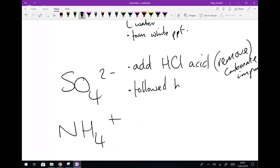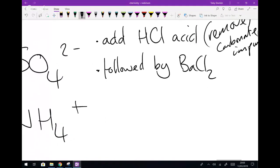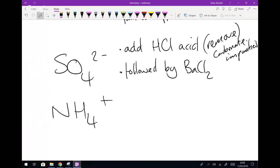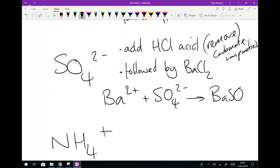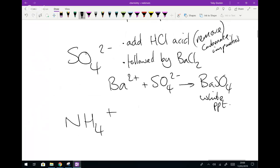followed by barium chloride. And note, I'm giving a formula, Year 11. Now you need a formula for this, folks, at this stage. So a formula now appears. Let's look at the equation. Ba2+ reacts with SO42- to form white barium sulfate. White precipitate of barium sulfate.